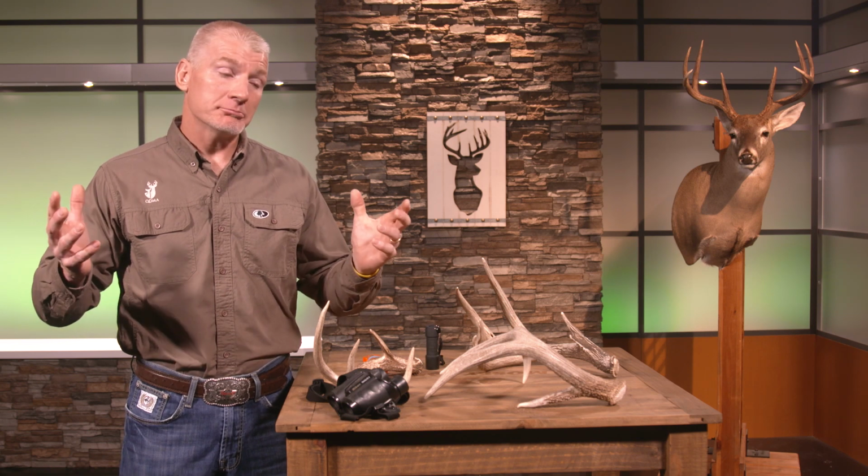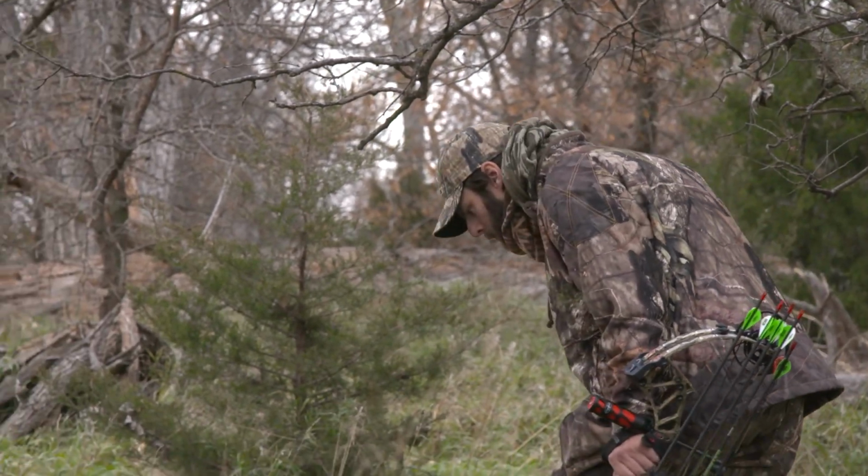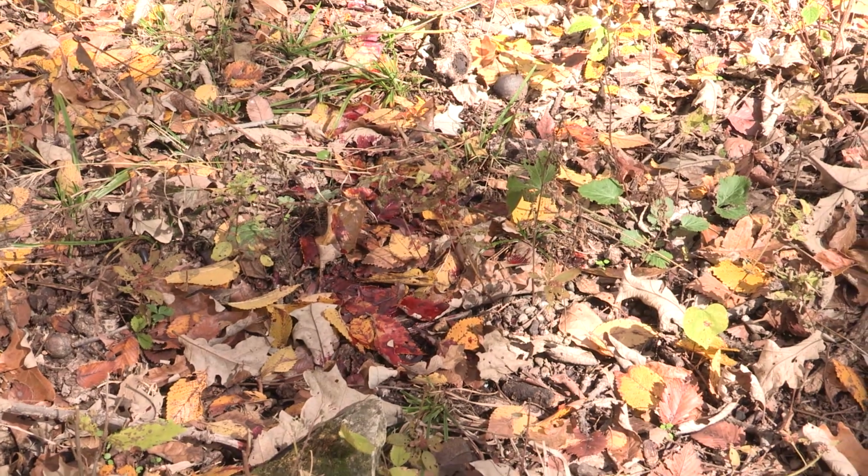One lung hits are not always fatal. Deer are amazingly tough critters and can sometimes survive on a single lung. Bone fragments almost always mean the deer was hit in the leg. You should start tracking these deer immediately and look for a follow-up shot.